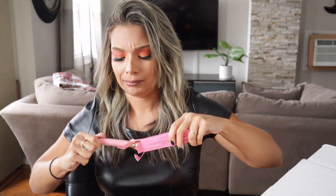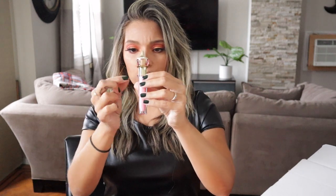The gloss, let's see. Candy drip. I already have candy drip. I really like candy drip. It's a beautiful color. I wish it would have been another one, but I really like candy drip. So now I know that I could just wear it all the time, and I have an extra one. Candy drip is one of my favorite glosses.